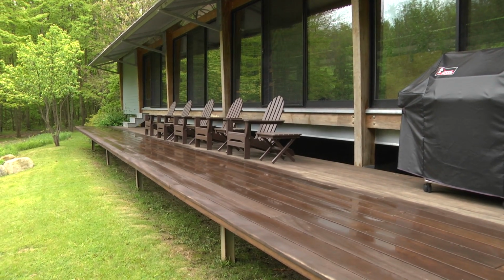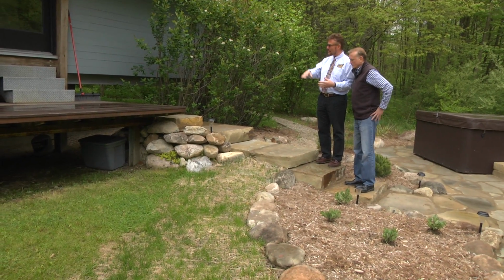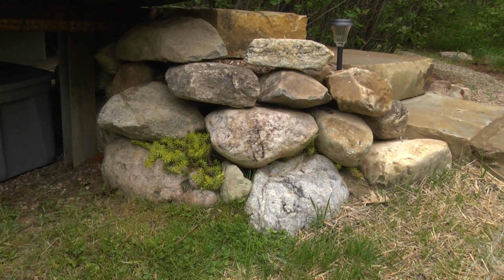A little challenging because the deck is up so high, and if you look underneath the deck, what we had to do was create another boulder retaining wall that wraps around here, so we had a nice firm foundation to set our outcropping stones on.